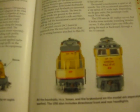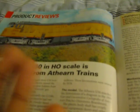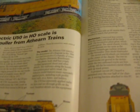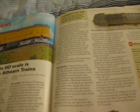If I can get one of these for $190, that's a steal. I would be a fool not to get one of those. Plus, I got 3 Centennials in my collection anyway. Perfect fit. Except mine won't be painted Union Pacific. I'll be painting one for my railroad. But it will be numbered in its original number. It'll be the only one on my road. Only U50 on my road.